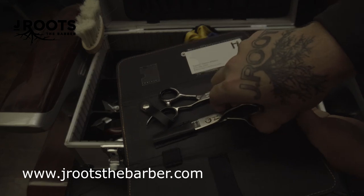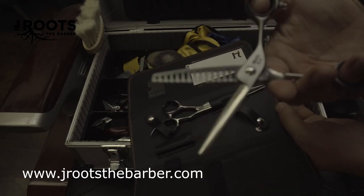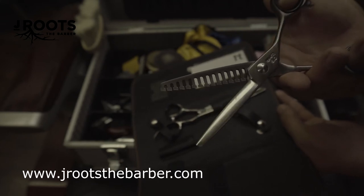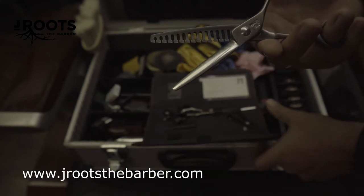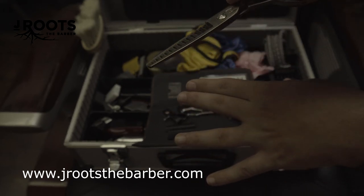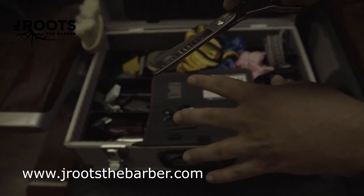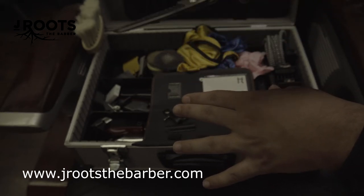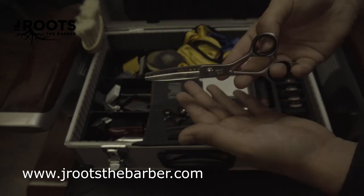These are the thinning shears. These thinning shears are premium technology. Look at that blade right there. You see how the teeth are rounded? You can literally close the shears on the hair and pull up, and there will be zero irritation. No snagging, no pulling, no irritation of their scalp. It literally just glides effortlessly through their hair.